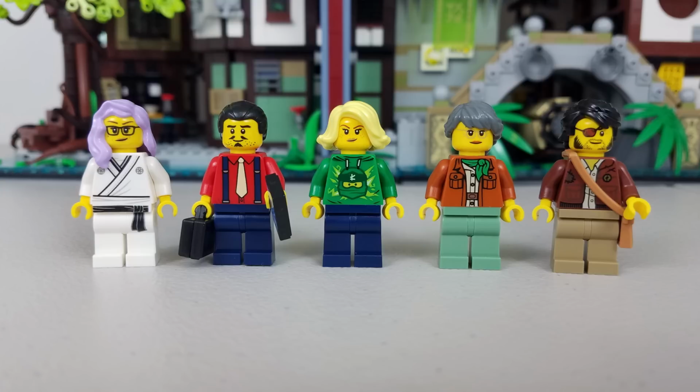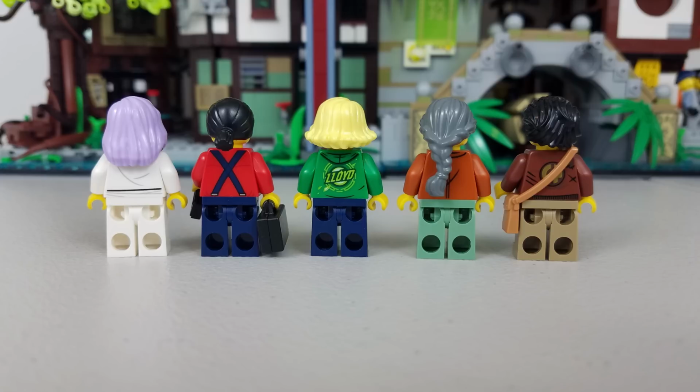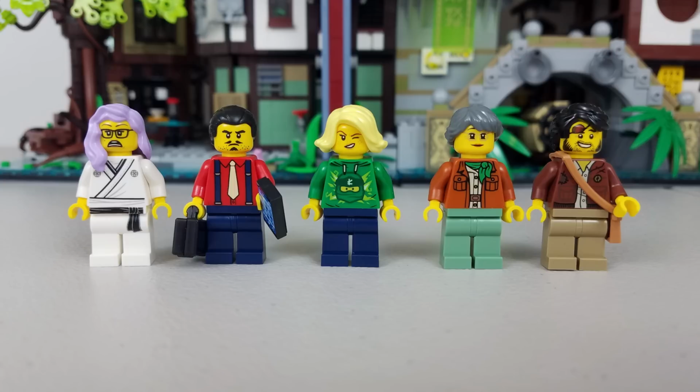Here's our next group of characters. My favorite one in this one is definitely Christina with that green ninja sweatshirt, and also great detail on the back of their clothing as well, some awesome details. And of course, the reversible faces offer a lot of fun playability with your minifigures.